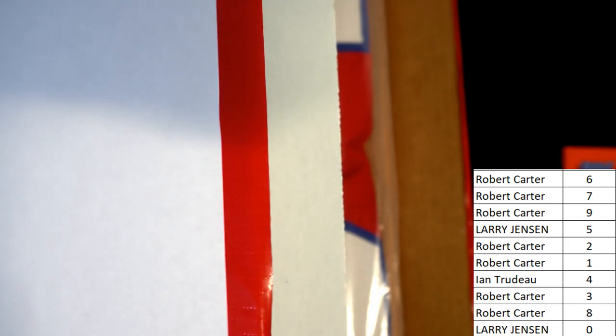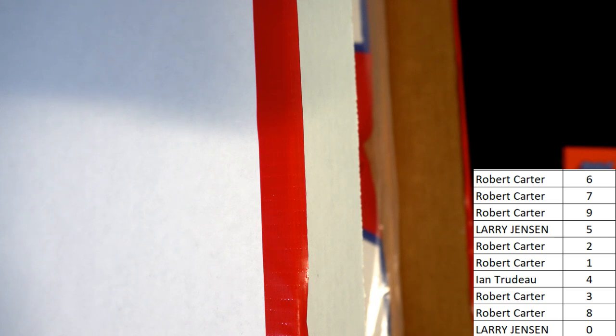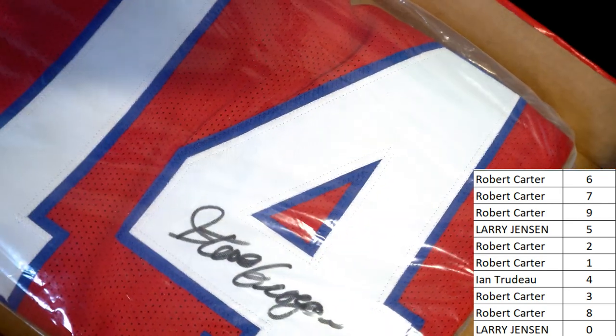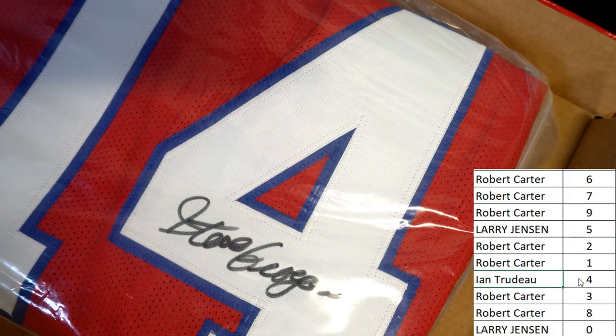Jersey, jersey, jersey. What's it going to be in this jersey rip? I see red. Is it hockey, baseball, football, basketball, ping pong? Well, maybe not ping pong. What is it? Who is it? It is the number 14. So number 4 is going to hit, and looky there. Oh my gosh, Ian, you really got so lucky. ENT got so lucky.